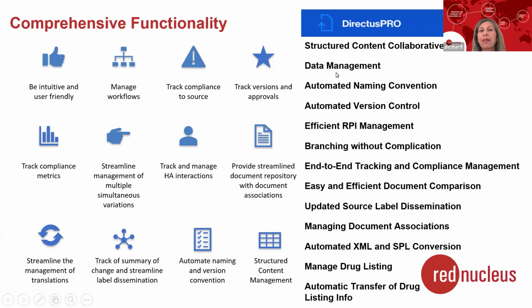You can't do data management in your labels if it's not structured. Automated naming convention, automated version control, I just talked about that. DirectusPRO enables these. Efficient RPI management, brand and CCDS management, branching without complication, end-to-end tracking and compliance management, easy and efficient document comparison, updated source label dissemination, managing document associations, automated XML and SPL conversion. Again, you cannot automate your XML and SPL conversion if you don't have structured content.